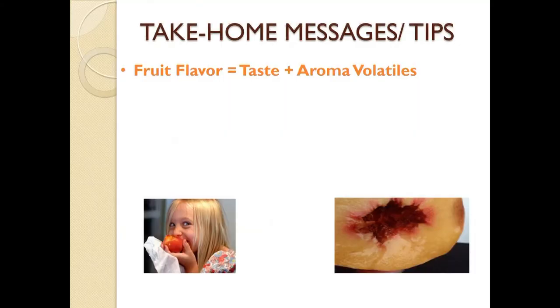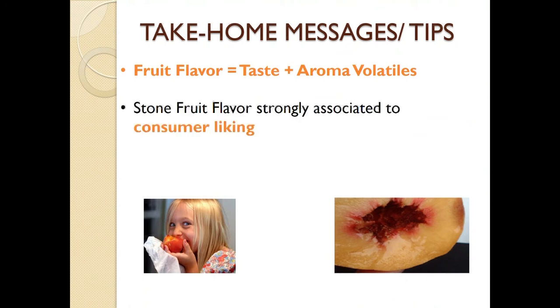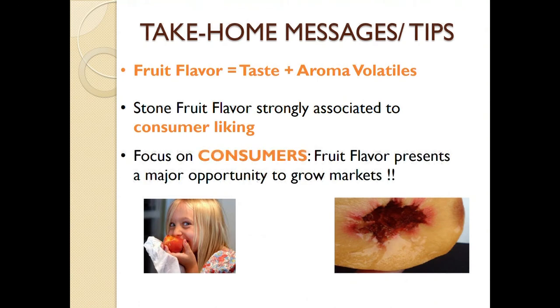And finally, just to wrap up, take home messages, as a summary, we looked at what fruit flavor is. It's an interaction between taste as well as these aroma volatiles that are being emitted by the fruit. We saw that stone fruit flavor is strongly associated to consumer liking and that the focus has to be placed more on consumers. That fruit flavor presents a major opportunity to grow markets.